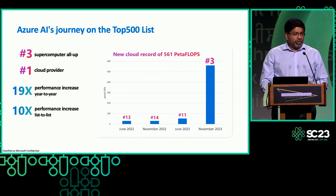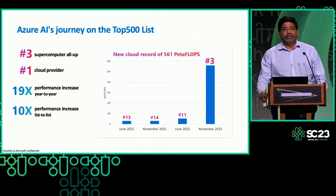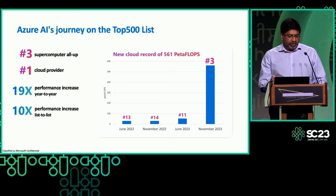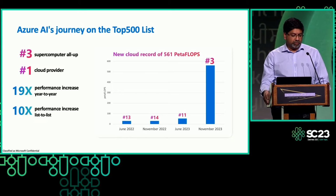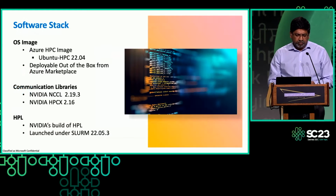All right, so this has been a journey. Again, for some of you, this may come as a surprise, but Microsoft has been investing heavily in both AI and HPC. So of course, this is the number 3 ranking for us, but this is the top submission for a cloud provider. Year to year for the Top500 rankings, we've had a 19x performance increase, and list to list, it's about 10x. So again, it's a fairly deliberate, systemic strategy to make a mark, I guess, in this field.